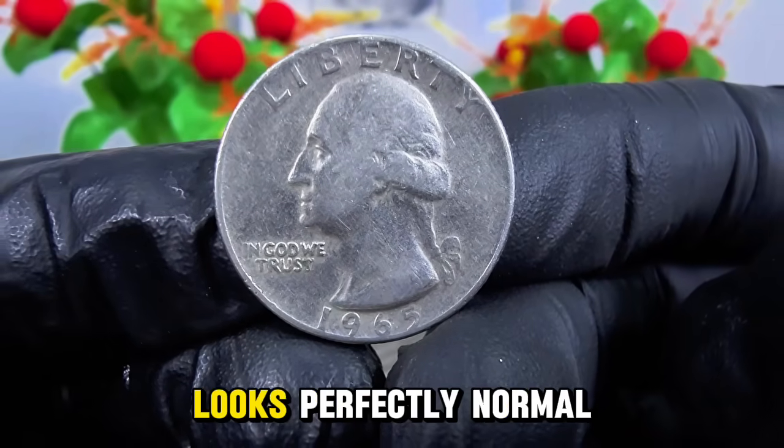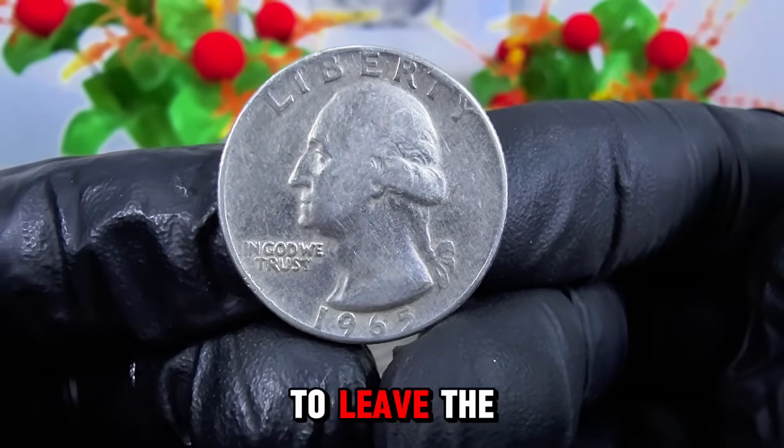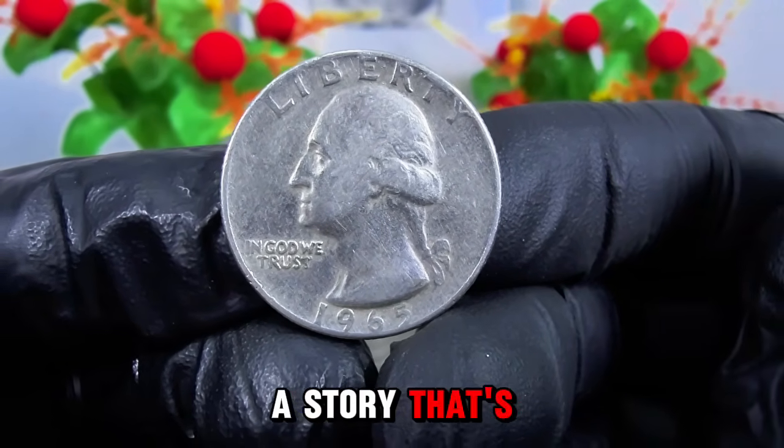Next up is a quarter that looks perfectly normal until you flip it over and realize it was never meant to leave the mint. Get ready for a story that's even crazier.